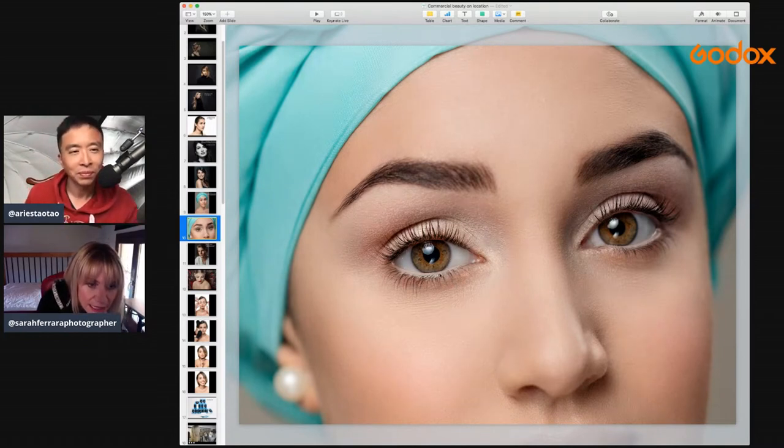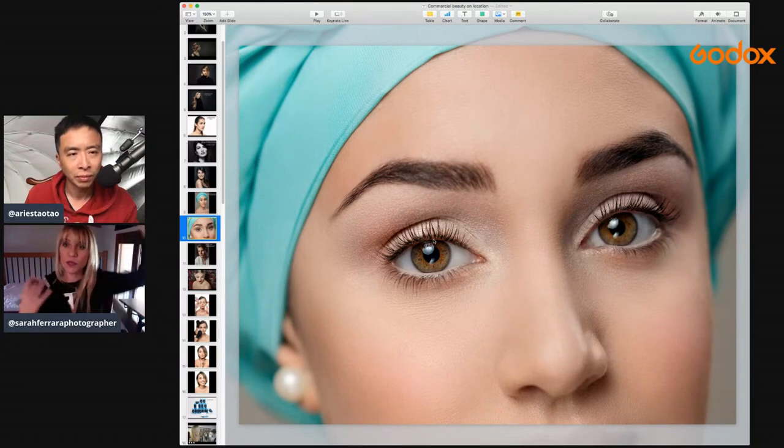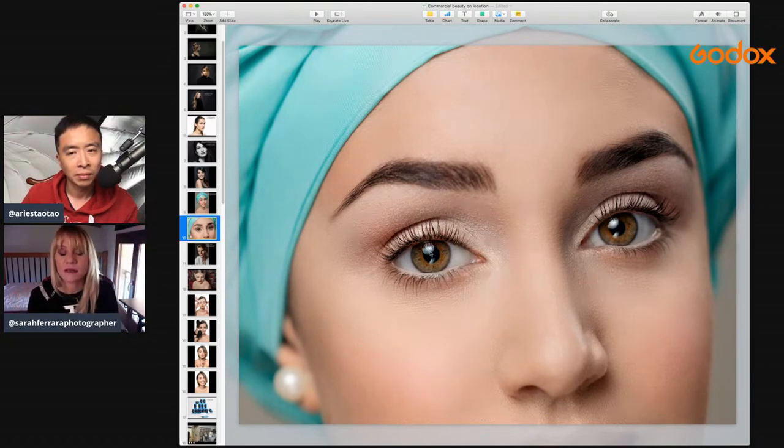But what I will do with beauty images is that I'll sometimes bring the light down slightly. With portraits, I tend to like the light quite high to create nice shadows on the face. With beauty, we want lots of light to flood the face. So I'll bring it down a little bit. That's why you can see the softbox lower than usual.